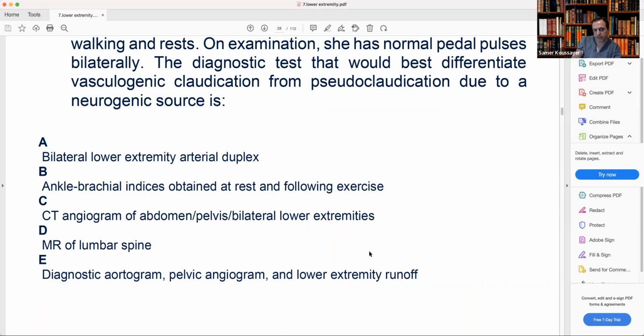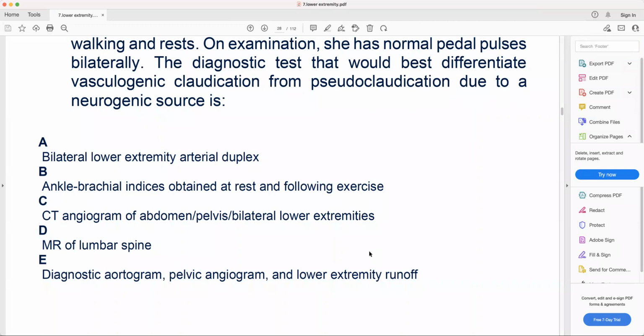CT angiogram will not help you, the same as if you do an MRI of the spine. The spine may show you he has a disc, but how would I know this disc is responsible for his symptoms? So you need a more physiological test, which is ABI during exercise. Okay. So C and D are the same.